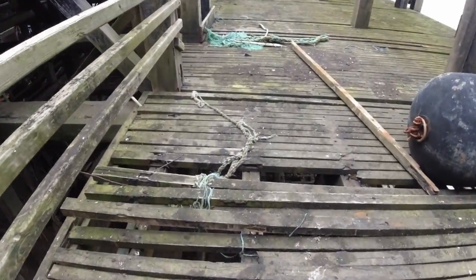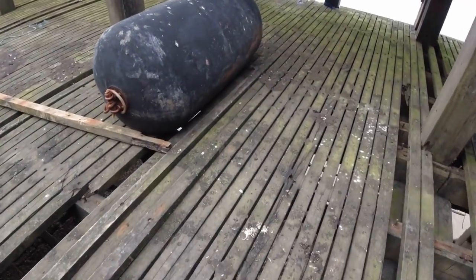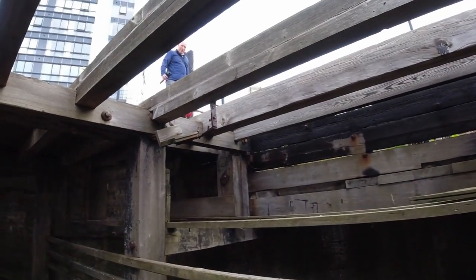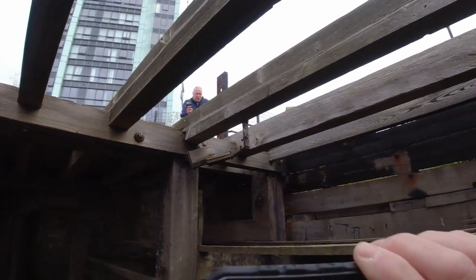Where are them steps? There's some sort of tunnel there as well. This is only going to be a quick video, because this is sketchy, and I really don't fancy getting caught. You're going to be seen, mate. You're going to get seen there. Oh, is it? I'll come up now.